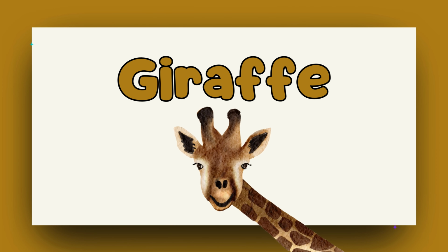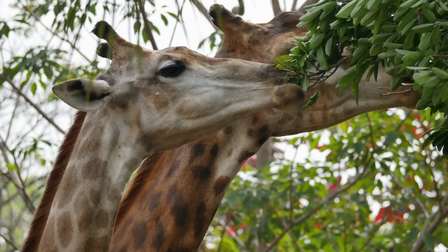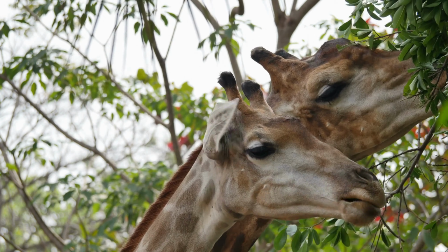G is for giraffe. Giraffes have long necks and beautiful spots. They live on the African savanna and love to eat leaves from the tops of trees.